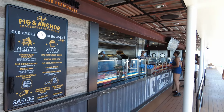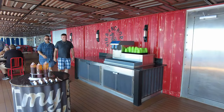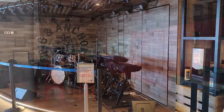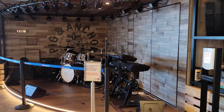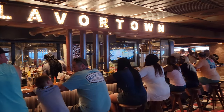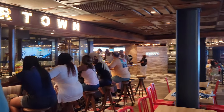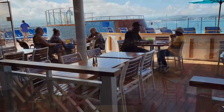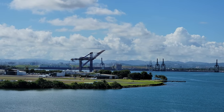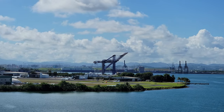Pig and Anchor is a barbecue smokehouse that has indoor and outdoor seating, as well as a stage that has live performances in the evening and hosts different events during the day. There is also a large bar, which is nice if you're enjoying the sundeck at the back. We also enjoyed the views out the aft of the ship while we were in San Juan having breakfast and saw airplanes landing at the airport. It was amazing. What a great way to start a day.